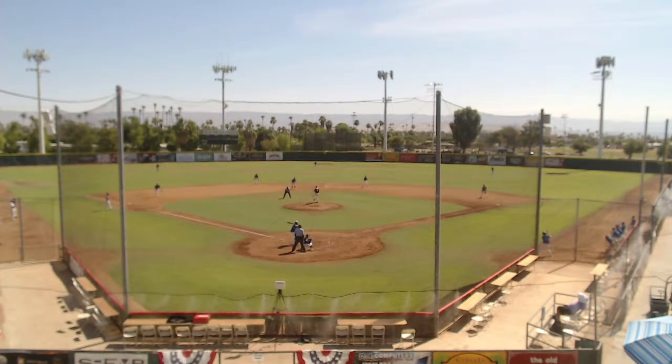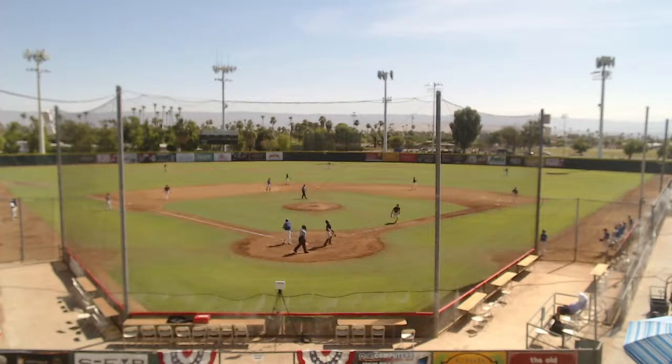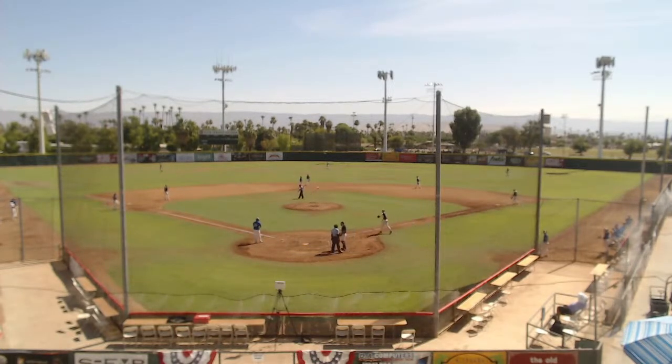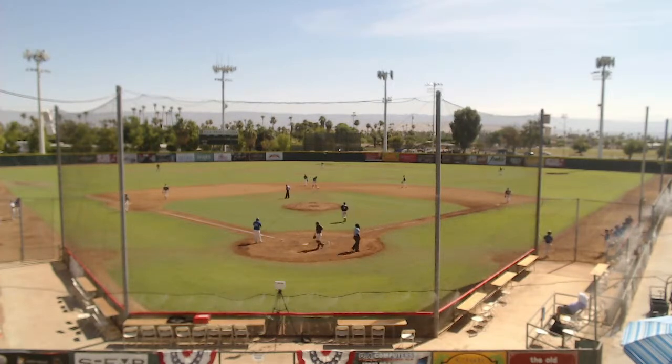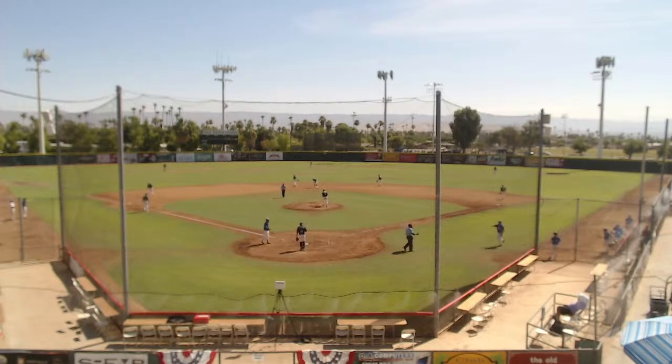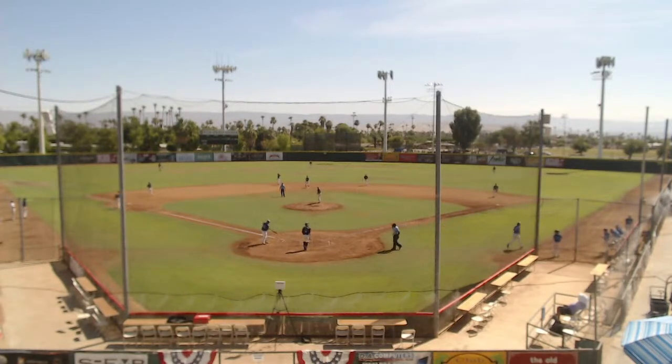Got to give credit to Matt Seabold on that one, man. He gave it his full effort. Dead sprint. That ball was flared and not hit very hard, sinking away from him, coming in at an angle. It's a very tough play, and Seabold almost made a highlight reel grab.